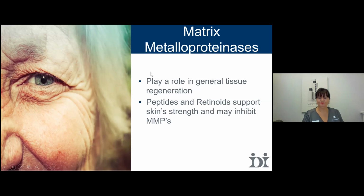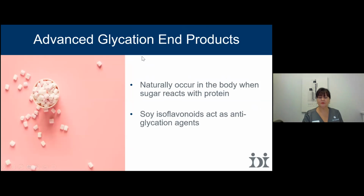We're going to talk a little bit more about those key ingredients towards the end of our time together. The third biochemical factor is the formation of AGEs. This occurs through an internal chemical reaction within the body called glycation. Advanced glycation end products are toxic byproducts resulting from the interaction between sugar and protein that causes deterioration of the skin. That same sugar or glucose that we get from our diet and that provides energy for our cells can react with the proteins in our skin.